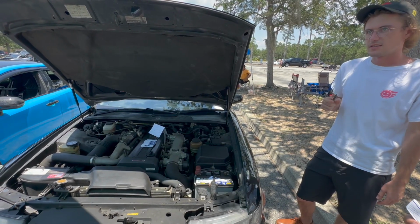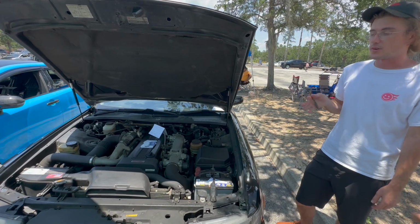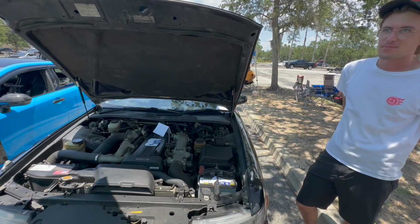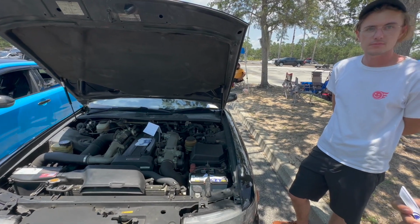This is a perfect daily driver. If somebody wanted to modify it, they could, or they can leave it this way and drive until they die. It will outlast them. You'll die before the car dies. Yeah, for real. Your grandkid is going to have the car still running.